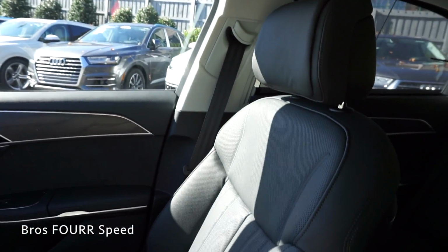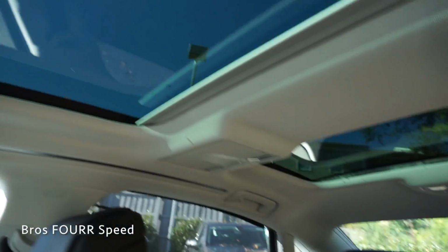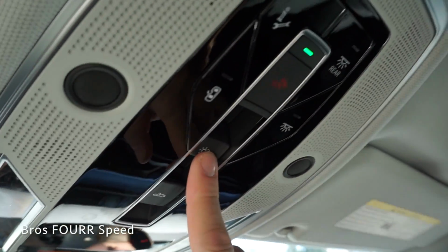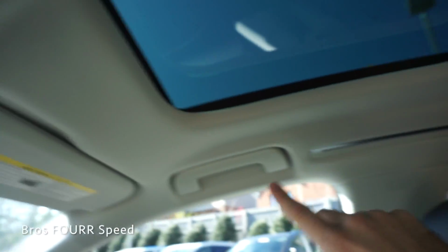We'll take another look at the leather seats. Very nice feeling interior. And this does feature a sunroof up front. You have one in the rear. It doesn't open. You just have the sunshade for it. You have the front and the rear, of course, to be able to control those along with your dome lights. These are for the rear and the side lights.